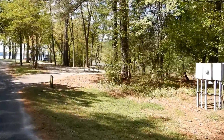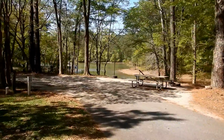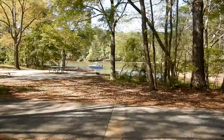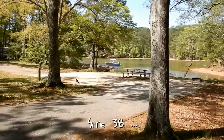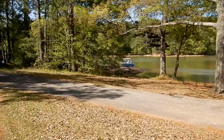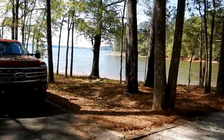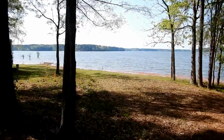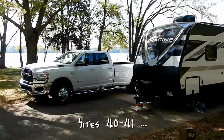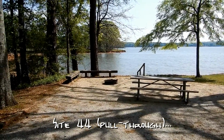This looks really pretty. I love these little loops that go out onto the end of little spits of land here. Guy's got his boat just pulled up on the shore down there. Probably in one of these rigs on the end. It's 39 where that big rig is. Great open water view of the lake from here. This would be your view from Site 44.